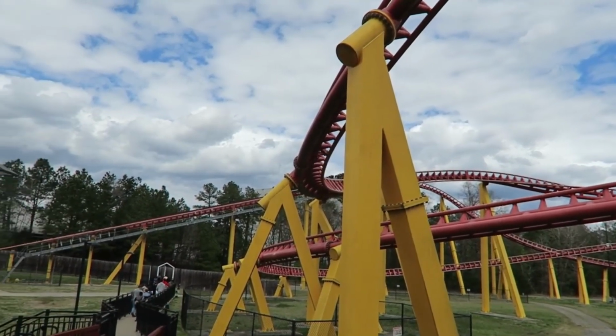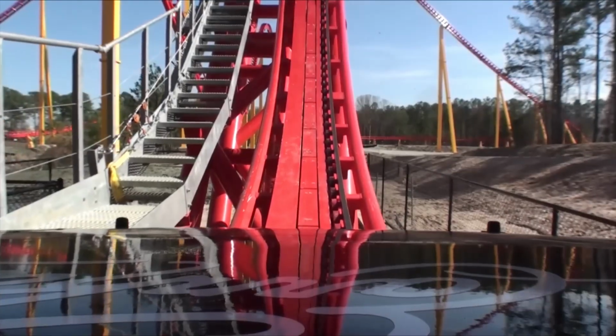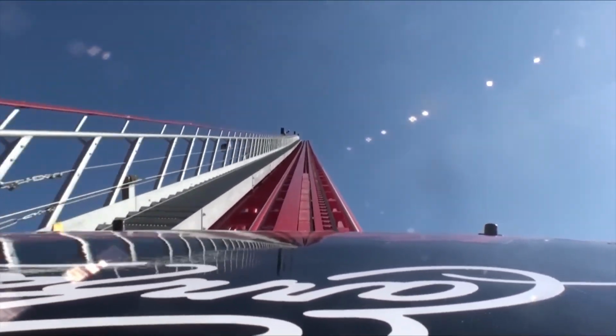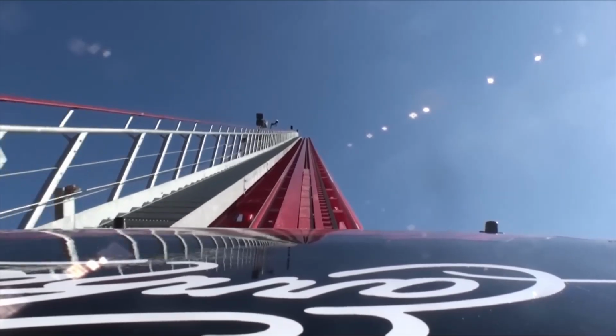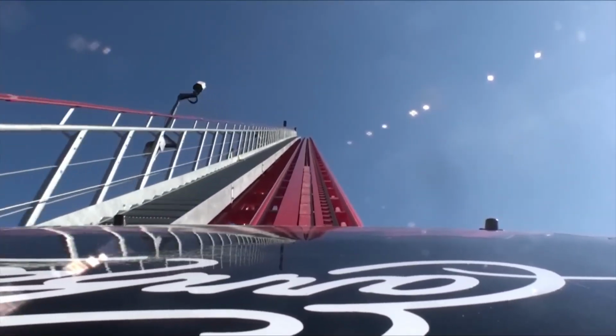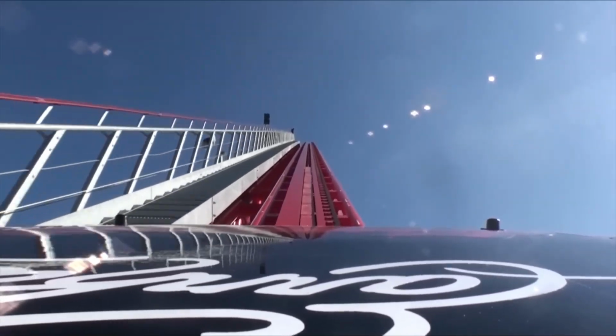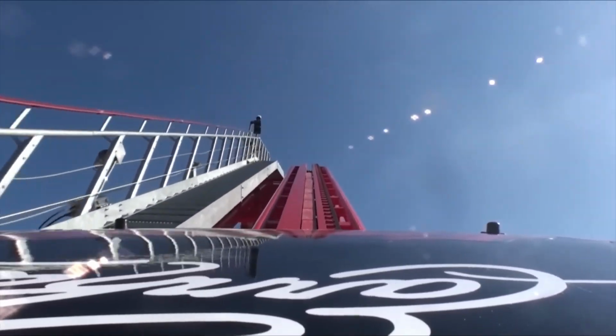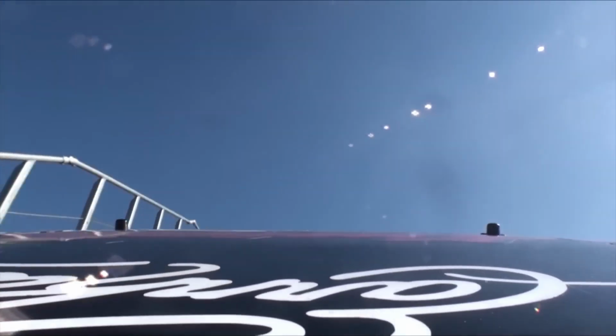So let's start with the layout. As you dispatch from the station, you can hear the iconic "Gentlemen, start your engines!" Then you shoot up to your max height of 305 feet via cable lift. I like this cable lift, but part of me wishes that it would go slower so you can take in the views from that height.